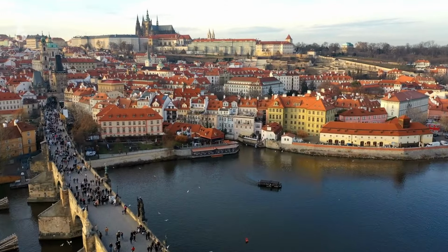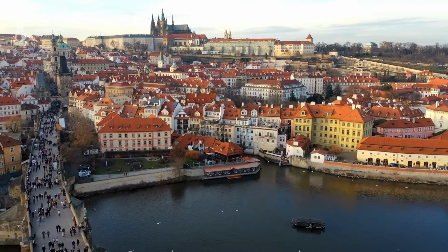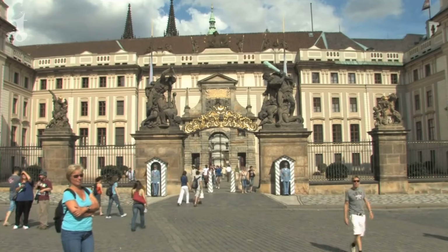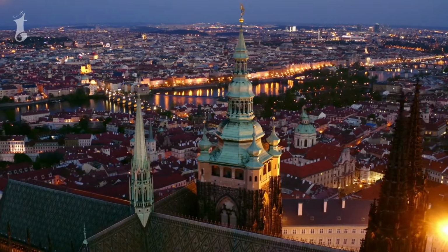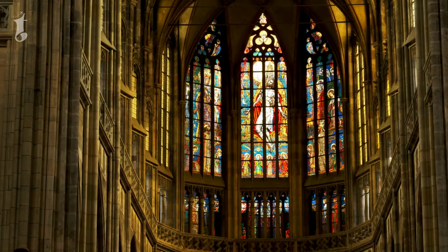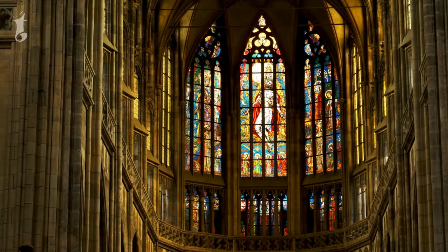Prague Castle is made up of lots of different buildings, gardens, and even a big, beautiful church called St. Vitus Cathedral. This cathedral has super tall towers that reach up to the sky, and it's filled with colorful windows that create rainbow lights inside.